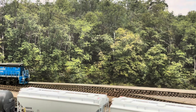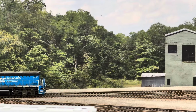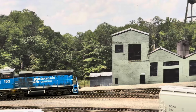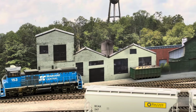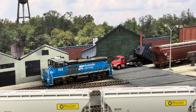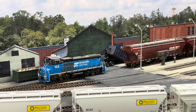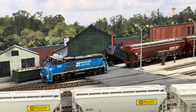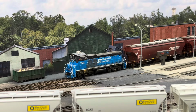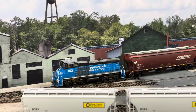Now we're going to head over to A18 and work them. We'll go in first and pull the two that are ready to come out. I need to stop short here. This gives the conductor a chance to check everything out, make sure everybody's out of the way, and everything's in the clear. We can go ahead and couple up. All right, we'll take them out and go grab the other three.